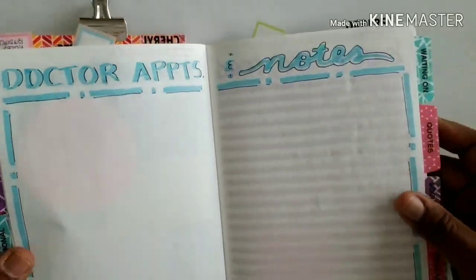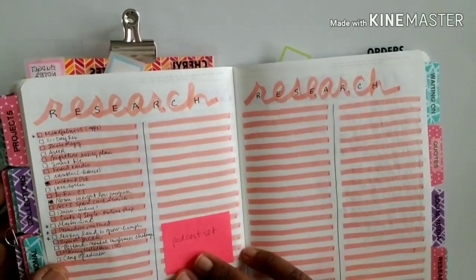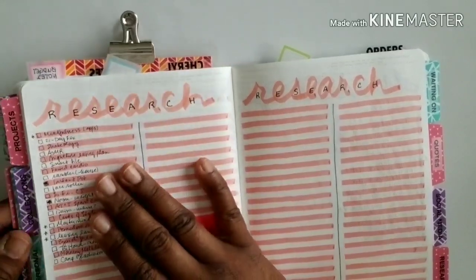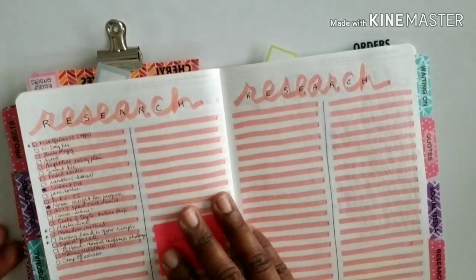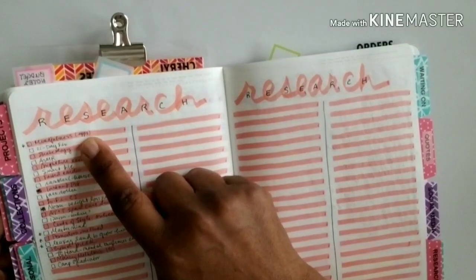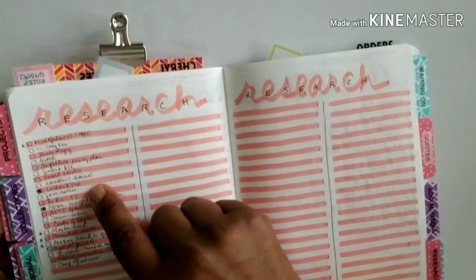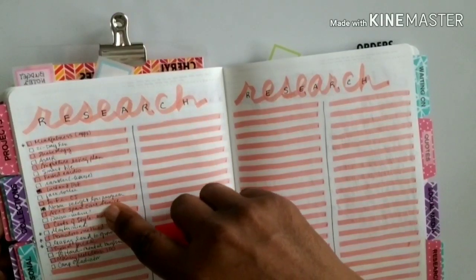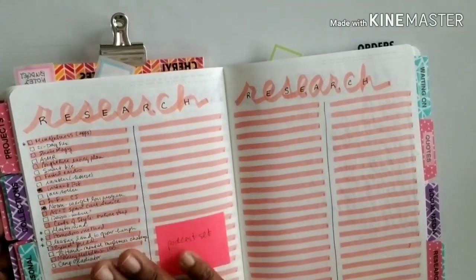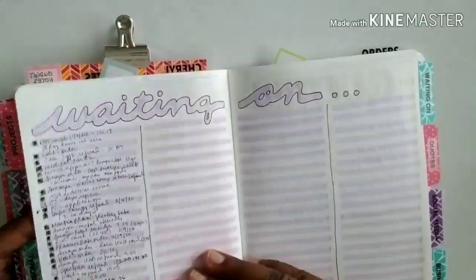So this is what a blank spread looks like for the doctor appointments and notes. Then I have my research section, and this is what I was telling you about. It's a little bit different from my notes, brain dump section. This is a place where I can write down things I've heard about. I'm like, oh, I want to look into that, like mindfulness, 21-day fix, Shakeology, ASMR, fasted cardio, the Pomodoro method. Ezekiel bread. I was like, what is that? So I hear things that I think are intriguing and I write them down. It's like, I want to look into that. So that's my research section.